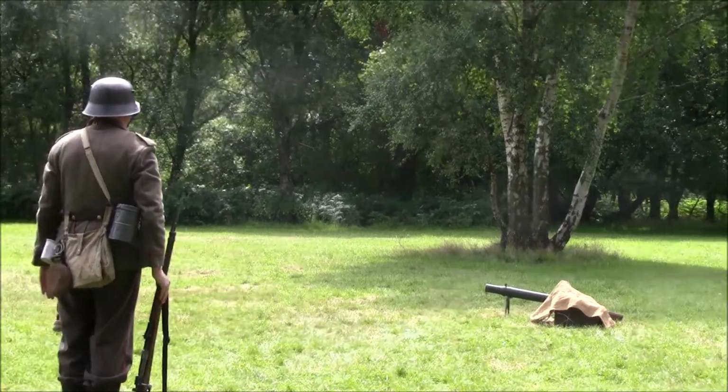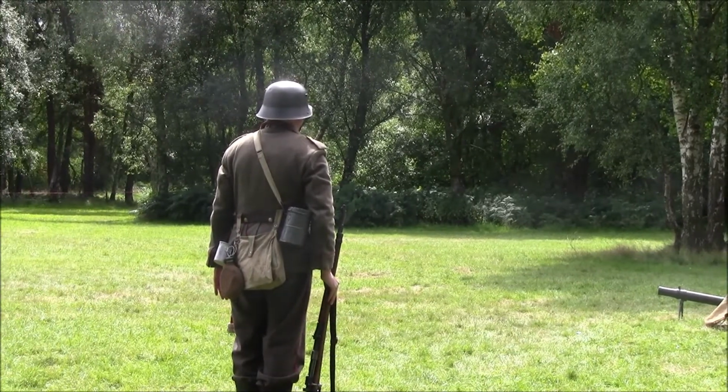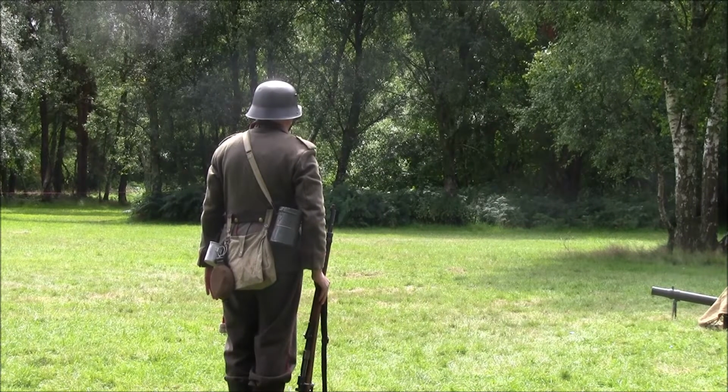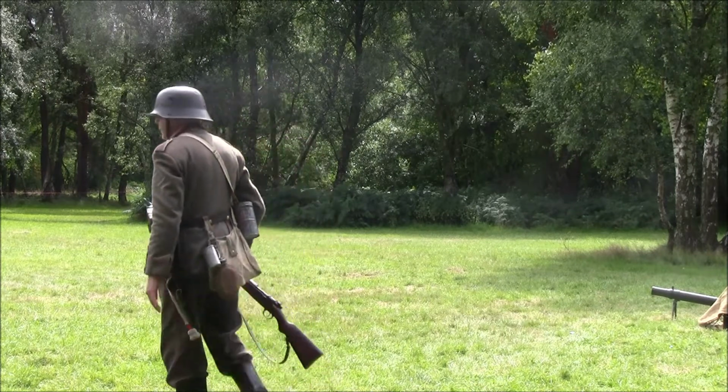Very good. It's slow, but it's an accurate and very efficient rifle. The Germans maintained its use through the Second World War in a slightly modified design, but it's still the basis of all modern target rifles. Thank you, gentlemen. You may fall out.